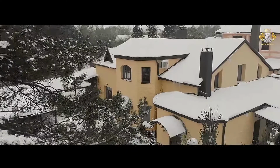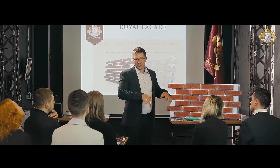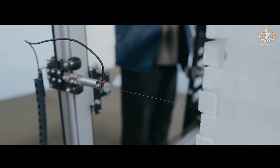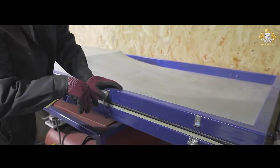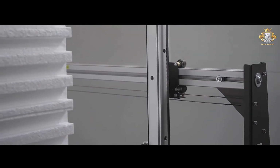A house front with clinker thermal panels is an upscale approach in modern construction which gives the building a presentable exterior and creates a comfortable environment in your house. The customer of Royal Façade Company will be provided with a full range of services including energy audit, 3D imaging, assembling and guarantee services for 15 years.